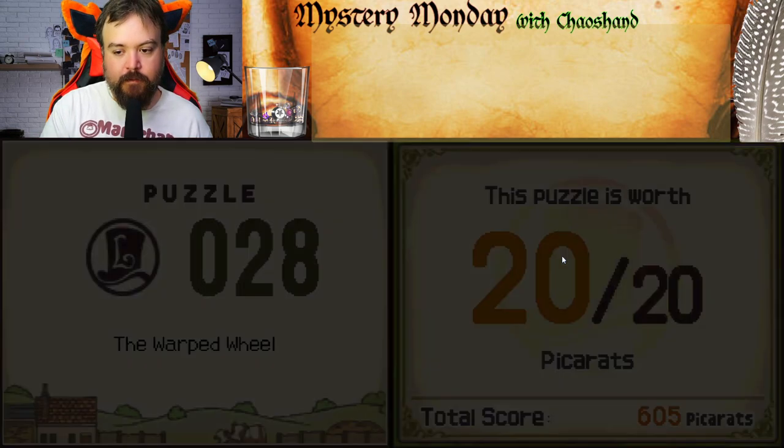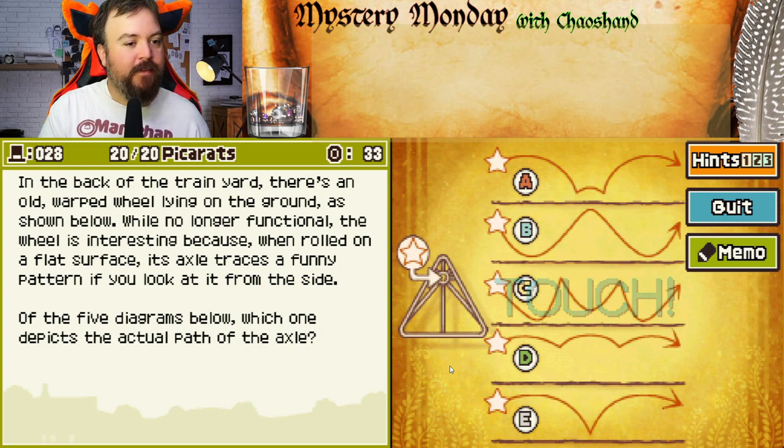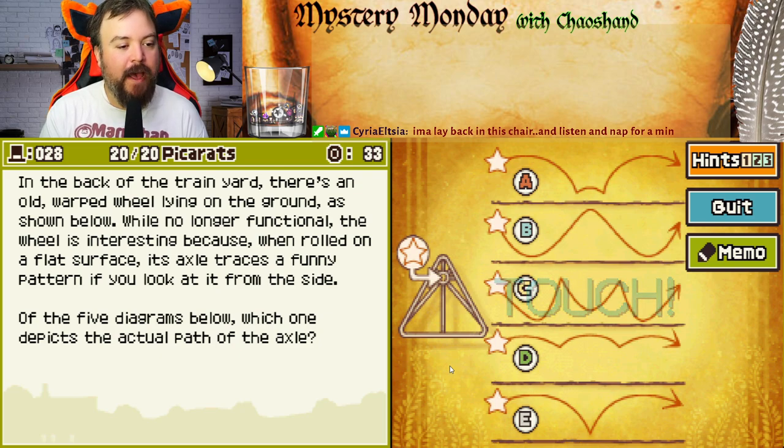Boom, boom. 20 out of 20. In the back of a train yard, there's an old warped wheel lying on the ground, as shown below. While no longer functional, the wheel is interesting because when rolled on a flat surface, its axle traces a funny pattern if you look at it from the side. Of the five diagrams below, which one depicts the actual path of the axle?